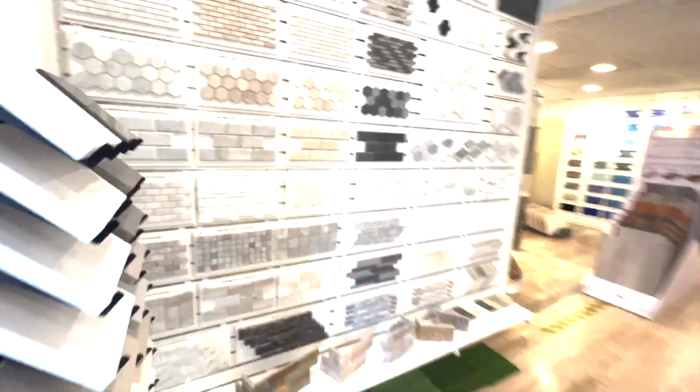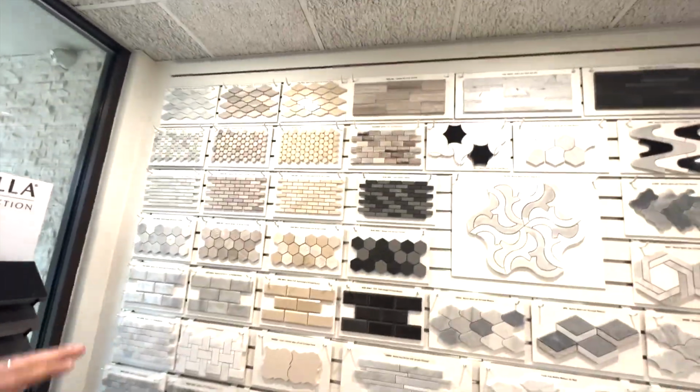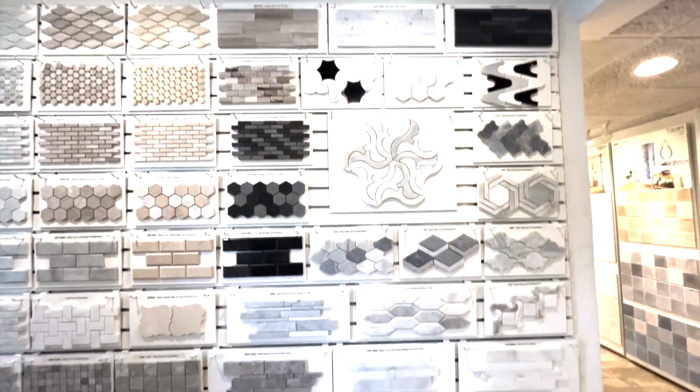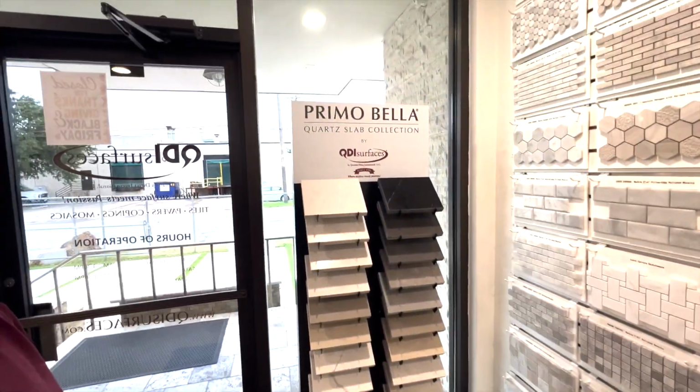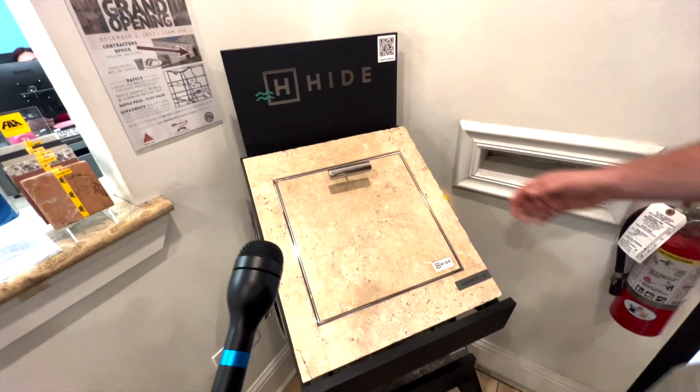Inside we've got our marble, so all of our different veneers that are in marble and tile. And then we've got our Primo Bella quartz slab collection as well that's fairly new. The skimmer hide lid. Yeah, we love the hide-a-skimmer lids.